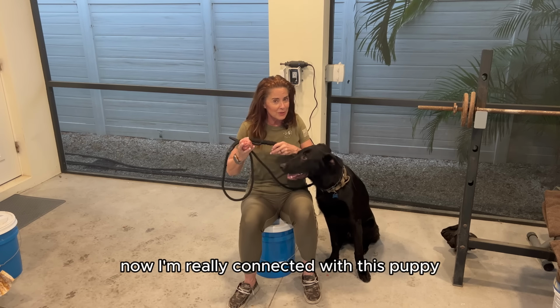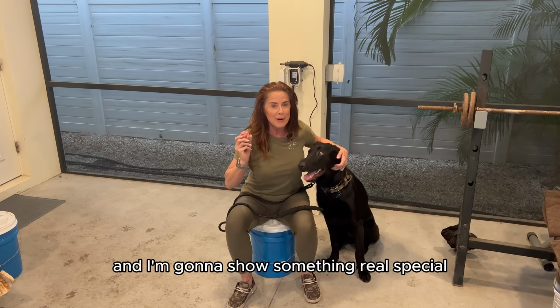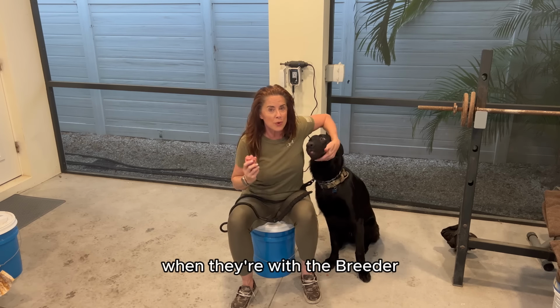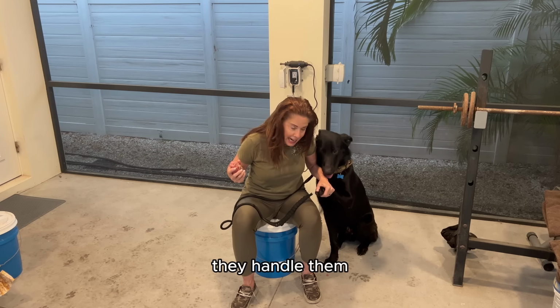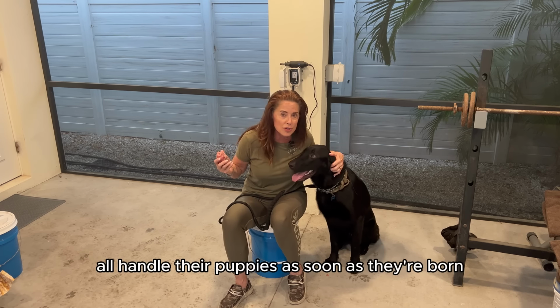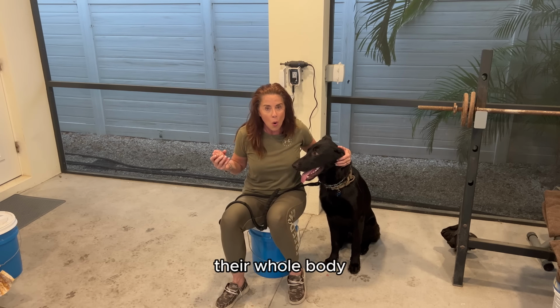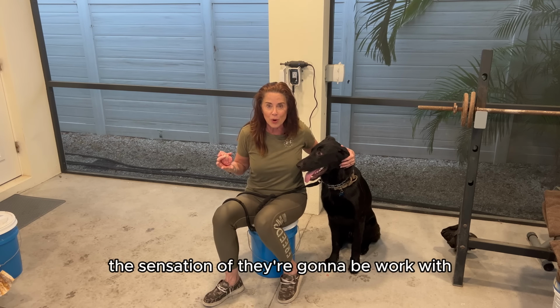Now I'm really connected with this puppy, and I'm going to show something really special. The handling of the feet happens when they're with the breeder. You may not get a dog that came straight from the breeder who handled them. The AKC breeders all handle their puppies as soon as they're born, work with their feet, work with their mouth, work with their whole body, so that they get used to the sensation that they're going to be worked with.